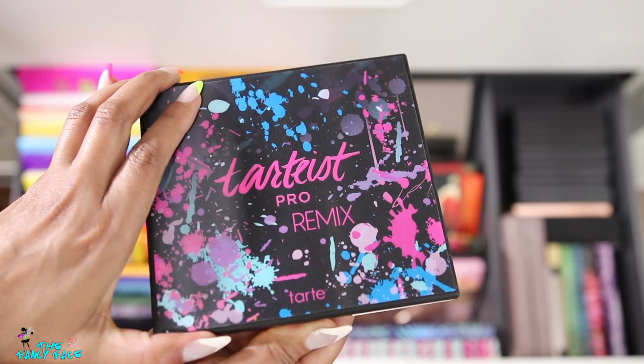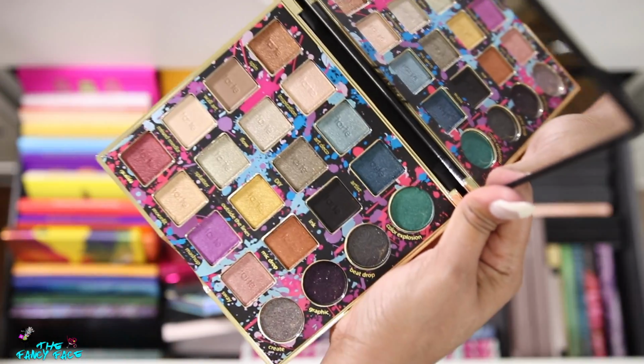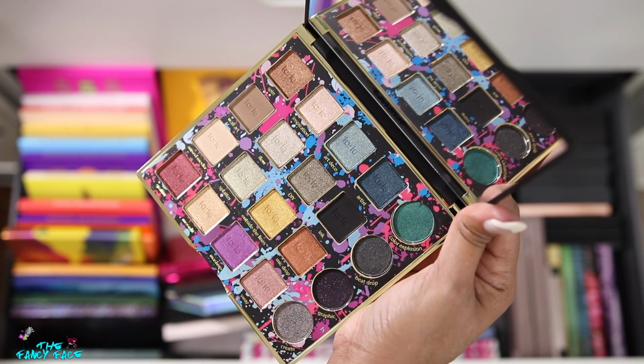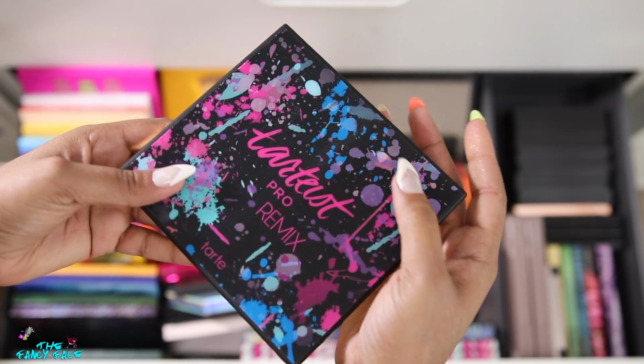Then I have the Tarte Pro Remix palette. So I love the Tarte Pro original palette, and then they released the remix, and again, I have no reason to have picked this up, but I did, and some of the shades are really nice, but like, Tarte is not my go-to brand, man. I can't anymore with Tarte.